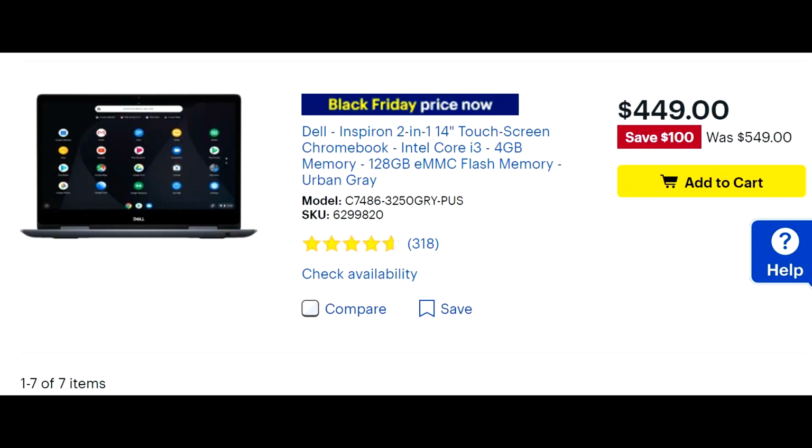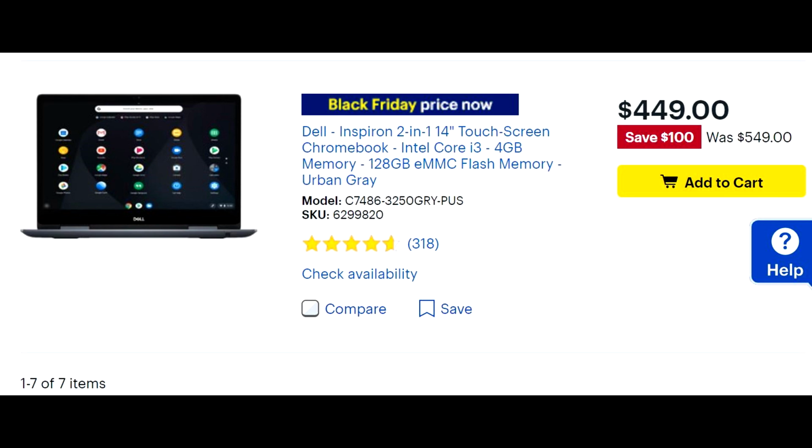Now there's two more deals I want to mention, and one of these is fantastic, one of these is not. So you have the Dell Inspiron Chromebook, and that is on sale for $449. That's a 14-inch Chromebook, so this is going to be very comparable to the HP Chromebook because it has a 14-inch screen, just like the Chromebook 360, and it also has an i3 processor, so it's going to have similar performance to that HP Chromebook 360.